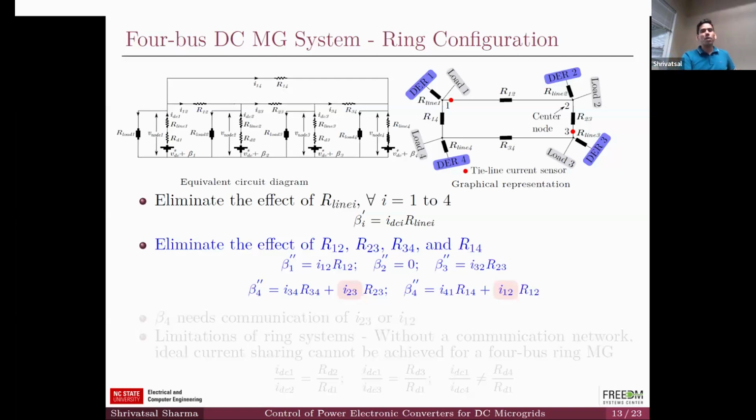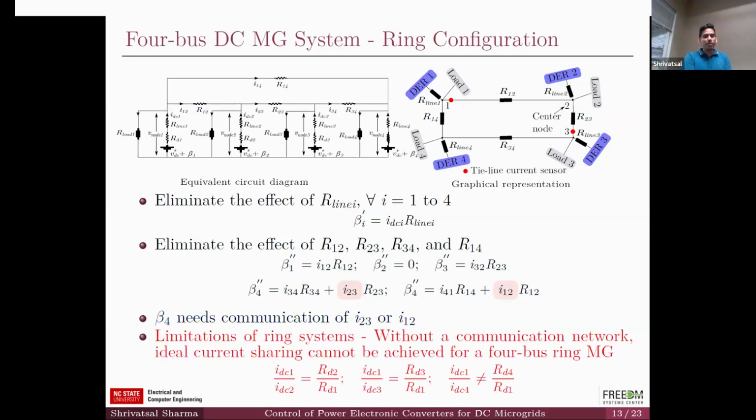So that means there has to be communication between the nodes if I want to utilize the method of using prior estimates of cable resistance. That would mean beta 4 would need the communication of I23 or I12 in order to eliminate the effect of the voltage drop across the cable resistance. And so that is a limitation of the ring system that I tried to study here: without the availability of a communication network, ideal current sharing cannot be achieved among all the converters. It could be achieved only within 3 converters, in this case converter 1, converter 2, and converter 3.